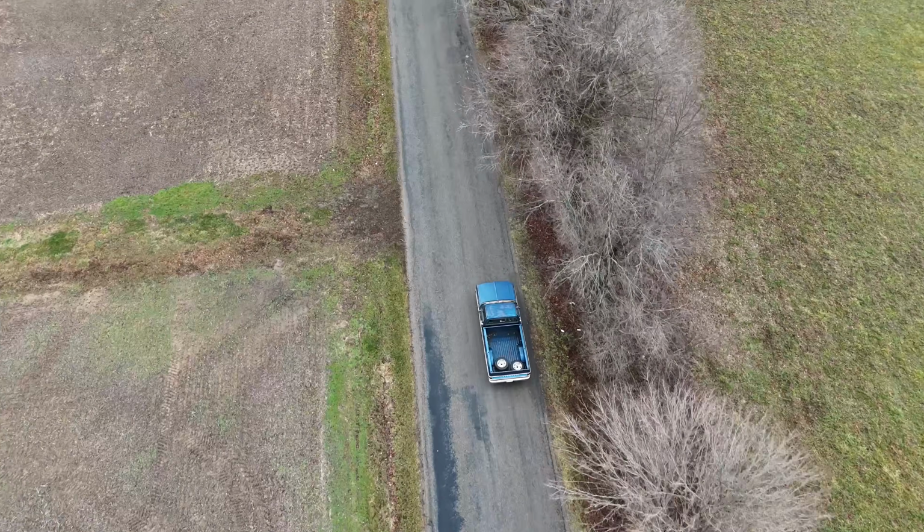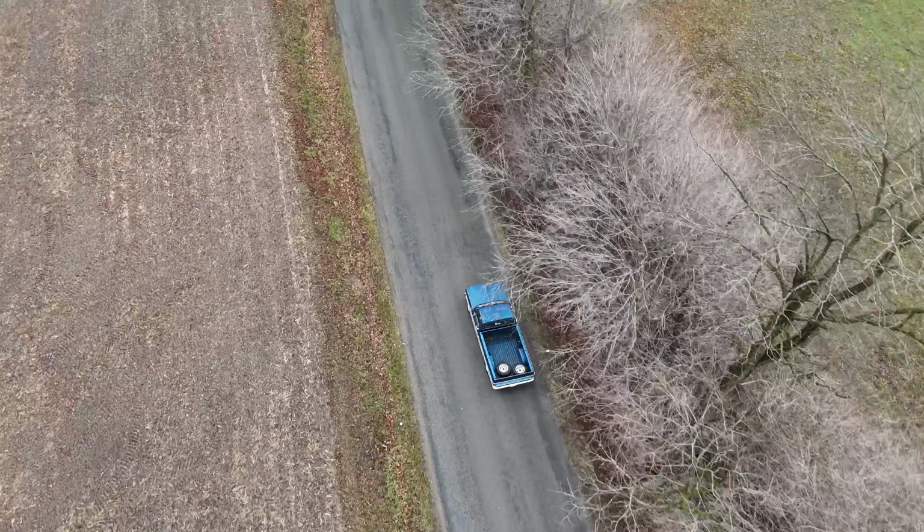So the plan for right now is I'm going to run up to House of Pearls where my Nova's at and pull the RC comps off the back of it and bring them home so we can put them on this blue Nova for Sick Week.